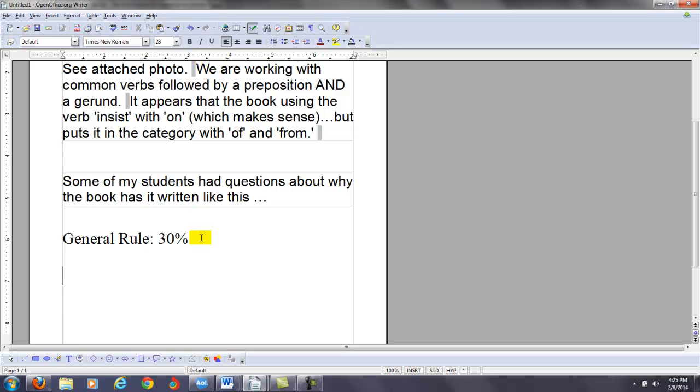So here's one rule. Gerunds, typically, in many cases, talk about actual or completed actions. So if a student has no idea and can't remember if the verb should introduce a gerund or an infinitive, think of it this way. So here's the example.